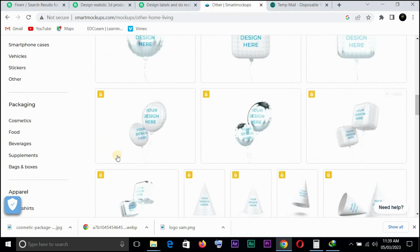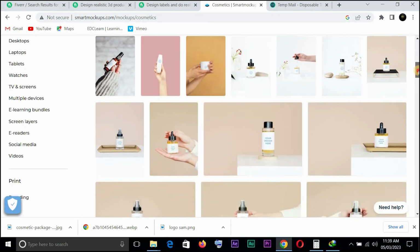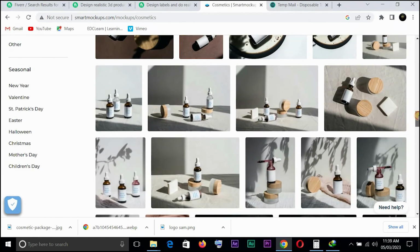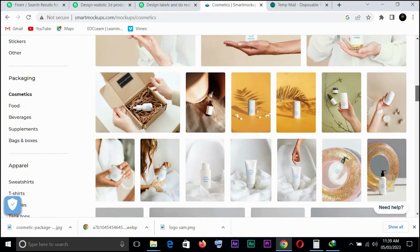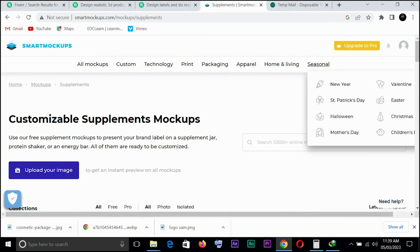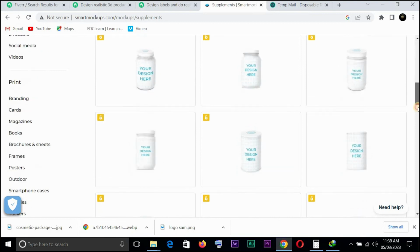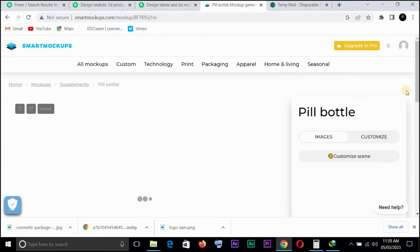Okay, so if you have cosmetics or bags and boxes, boxes or supplements, you saw that. So you can see this. I'm just showing you so you just have an idea. Here we have supplements. Let's go for supplements. Can you see? So let us say we actually want to pick one. Let's pick this one. I'll just show you and then we wrap up this course.